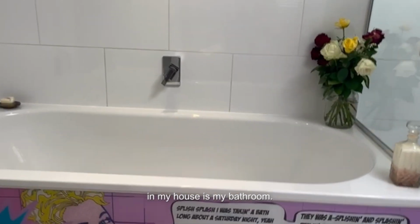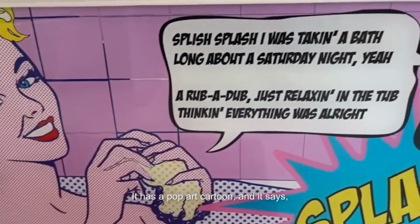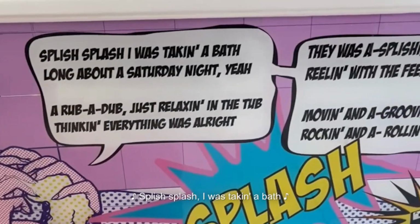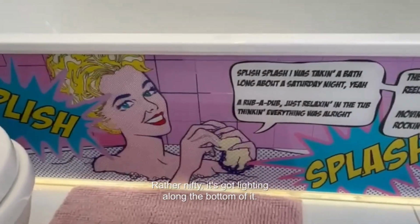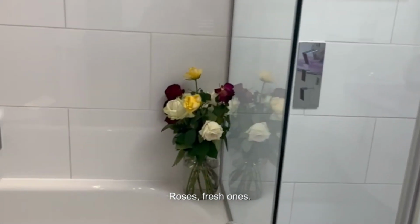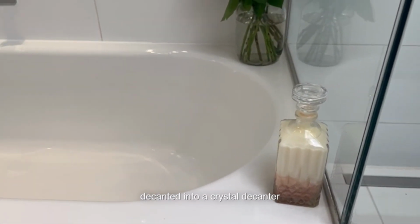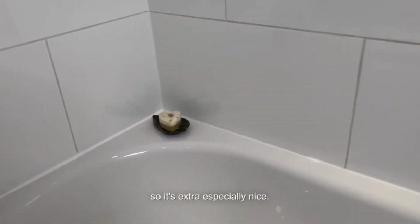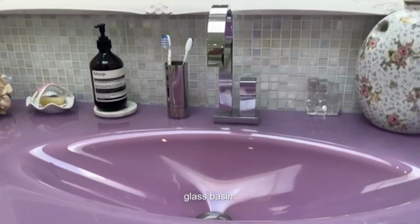Right. One of the rooms that I like best in my house is my bathroom, partly because my bath is like that. It has an op-art cartoon and it says, splish splash, I was taking a bath, all about a Saturday night. So that's my bath, rather nifty. It's got lighting along the bottom of it, a shower next to it, roses, fresh ones, and all the shampoo and everything decanted into a crystal decanter, so it's extra specially nice.